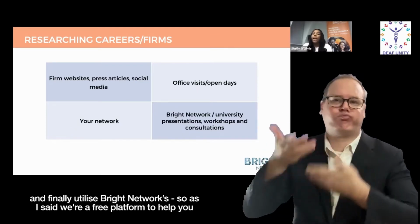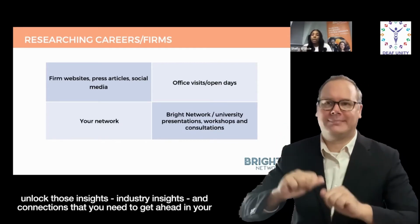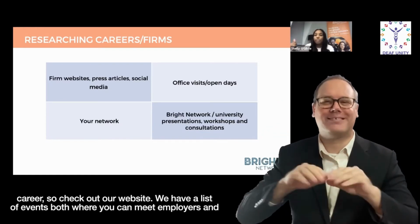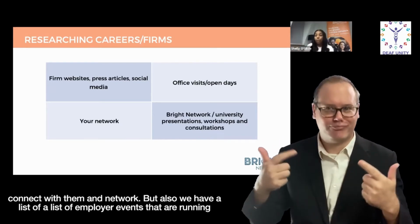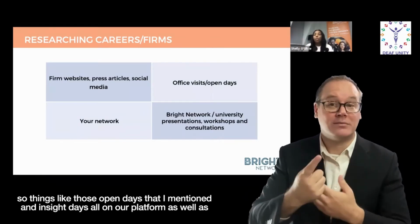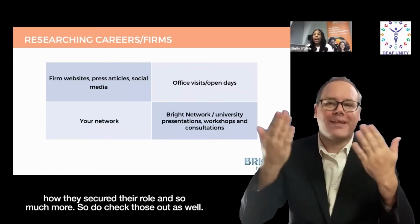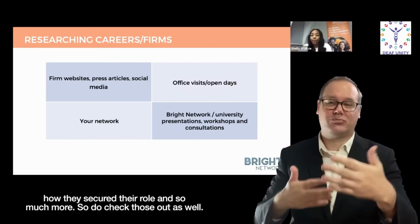And finally, utilize Bright Network. As I said, we're the free platform to help you unlock the industry insights and connections that you need to get ahead in your career. So check out our website. We have a list of events, both where you can meet employers, connect with them and network, but also a list of employer events that are running, things like those open days that I mentioned and insight days, all on our platform, as well as job opportunities, success stories from alumni members who can tell you exactly how they secured their role, and so much more. So do check those out as well.